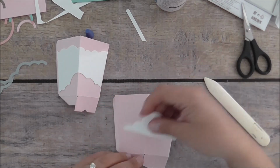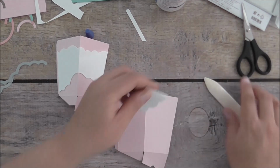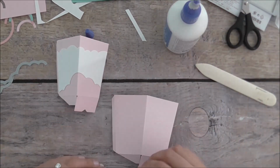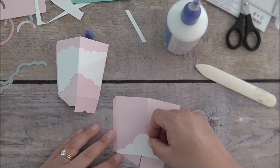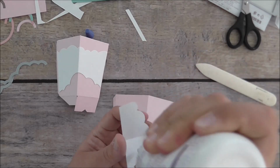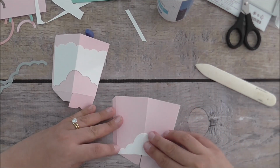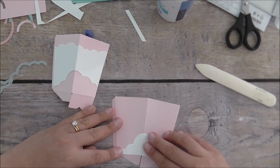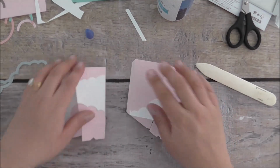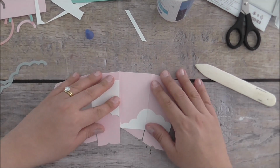And with this bit here, that just goes down the bottom, and I'm going to glue that down the bottom. So I'll just burnish that score line, make sure it's nice and crisp, and this little bit here will just stay like that. So just glue that down. Okay, and so now that bit looks like that. So when we put this together, it would look super cool.